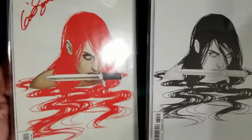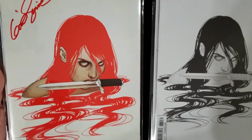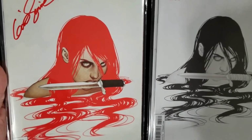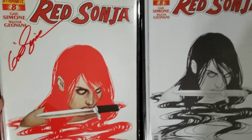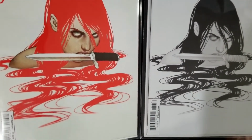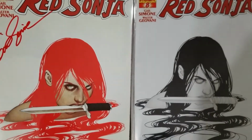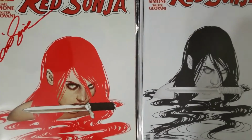Alright, so these next two, I'm counting as one because it's essentially one cover, just variants of it. It is Red Sonja number 8, Jenny Frison variant. And I chose this one because I think it's quite possibly the best use of negative space I've seen on a comic. These are just really beautiful books, in my opinion, and I just really, really like them. So yeah, there's that one.